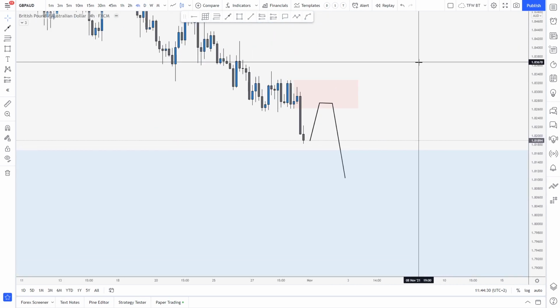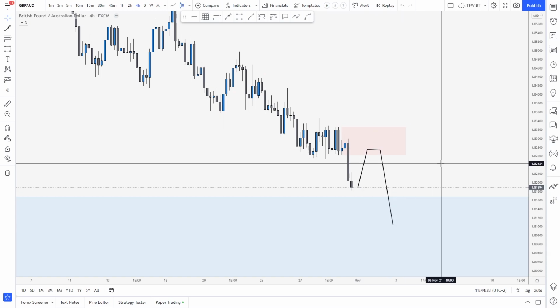So I do think we still have a lot of shorts to go. So waiting for that little pullback and a continuation down.